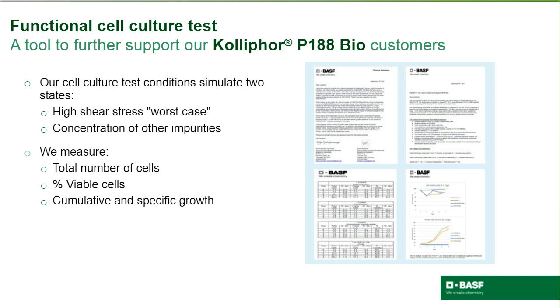And then the second condition that we test is one where we try to concentrate any other impurity that there may be in the poloxamer. As I mentioned, we have the analytical test for hydrophobic species, but customers raise the question, is there something else? So we set up this condition to concentrate those other impurities that we don't know as much about. And we know that impurities, even at very small concentrations, can have a really hard effect on disturbing the shear protection that poloxamer 188 can offer, as I explained earlier in our talk.